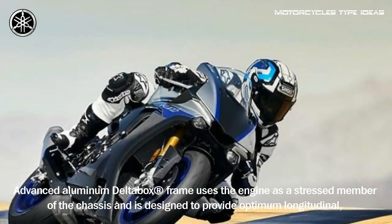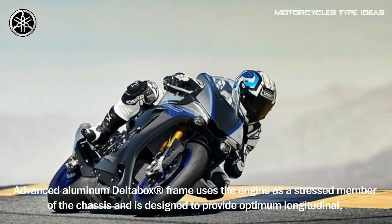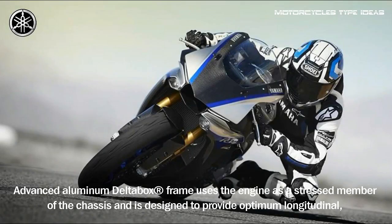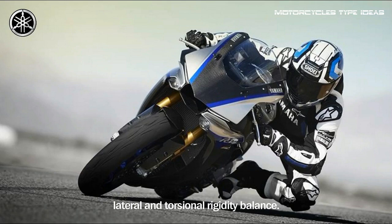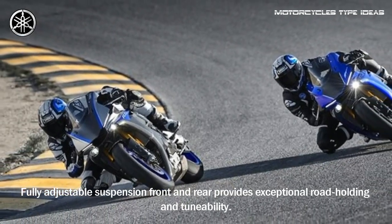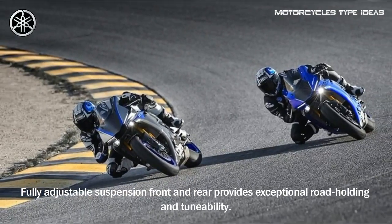The advanced aluminum Deltabox frame uses the engine as a stressed member of the chassis and is designed to provide optimum longitudinal, lateral and torsional rigidity balance. Fully adjustable suspension front and rear provides exceptional road holding and tunability.